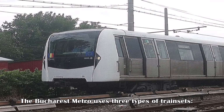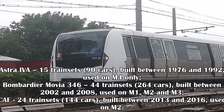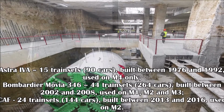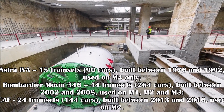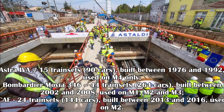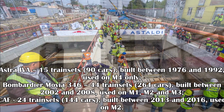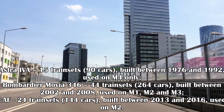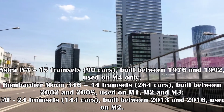The Bucharest Metro uses 3 types of train sets. Astra IVA, 15 train sets, 90 cars built between 1976 and 1992 used on M4 only. Bombardier Movia, 44 train sets, 264 cars built between 2002 and 2008 used on M1, M2 and M3. CAF, 24 train sets, 144 cars built between 2013 and 2016 used on M2.